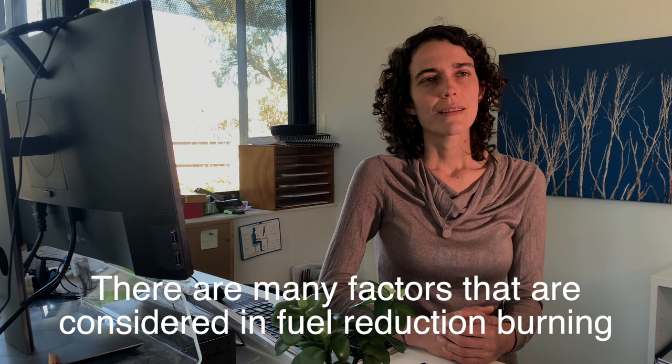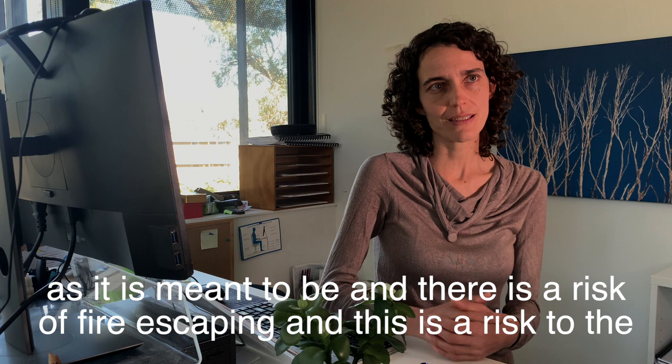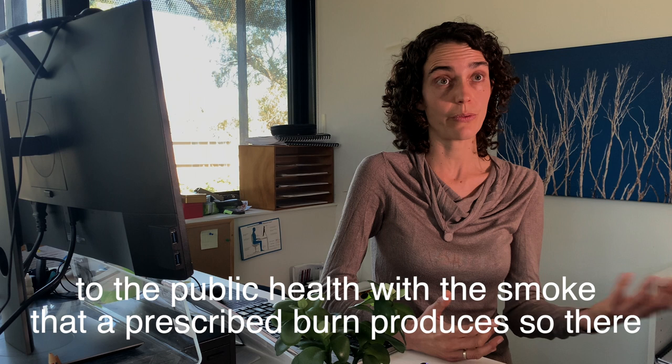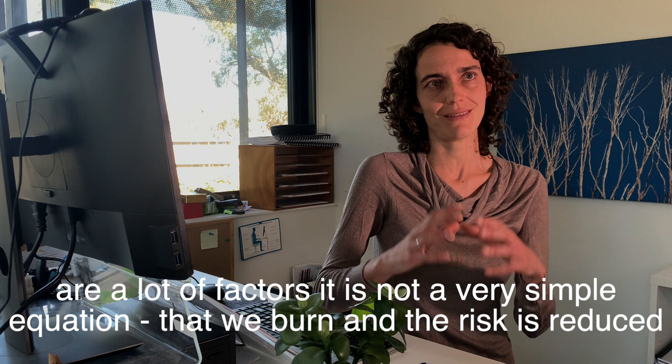There are many factors that are considered. Some studies have demonstrated it's not as efficient as is meant to be. And there is a risk. There is a risk of fire escaping, and there is a risk to public health with the smoke that the prescribed burns produce. So there are a lot of factors. It's not a very simple equation that we burn and the risk is reduced. There are a lot of different factors to be considered.